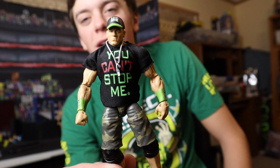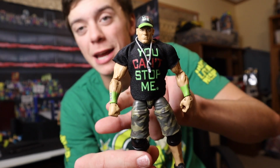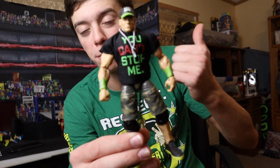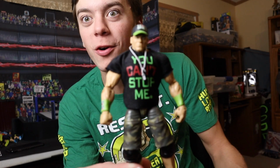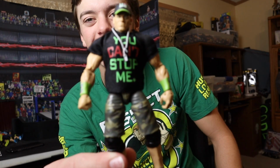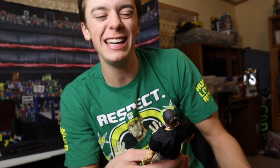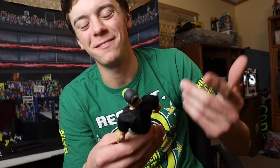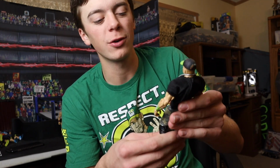Coming in at number 20, we have the Elite 34 John Cena. This figure's solid, and this is literally the same armbands that I showed in the previous light green Cena Elites, and they gave us a shirt, but not the better one. They should have given us the light green one, dude. They gave us the You Can't Stop Me one, and it's cool, but this Cena figure would have looked way better with the light green shirt.